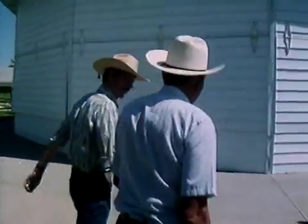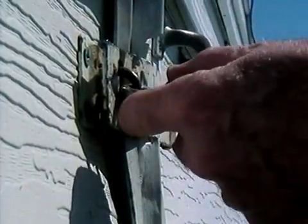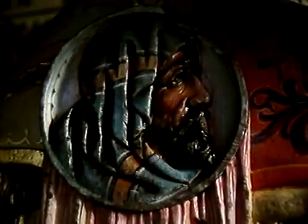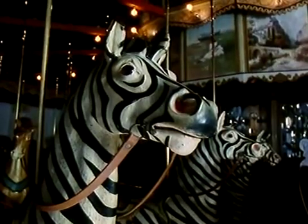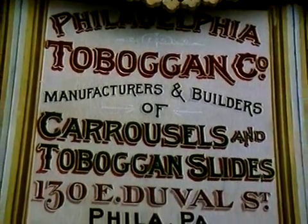Local citizens brought this treasure here some 60 years ago, and today it is the pride of Kit Carson County. In the morning light, fantastic animals awake on what many herald as the jewel of American carousels. Because it was the sixth machine built by the Philadelphia Toboggan Company, it is known as PTC number 6.